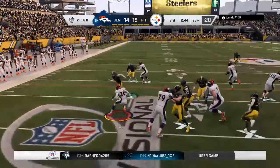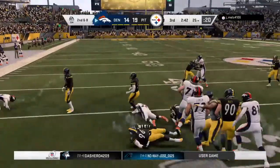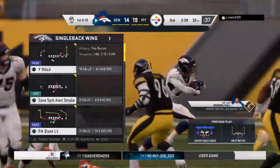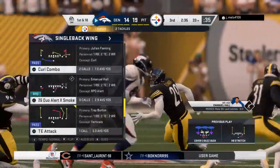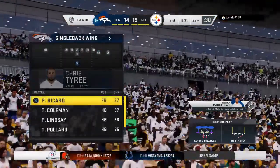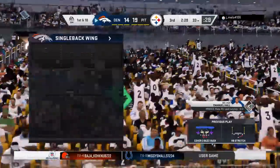Here's Pollard again. And he'll get it up to the 33-yard line. That one, a first down pickup of 8. Well, that was a unit that understood exactly where the first down marker was, handed it to their guy who could run it, created some space, and he got there.